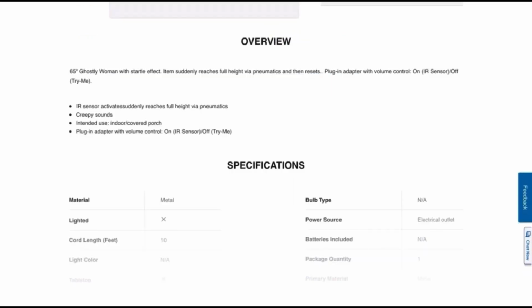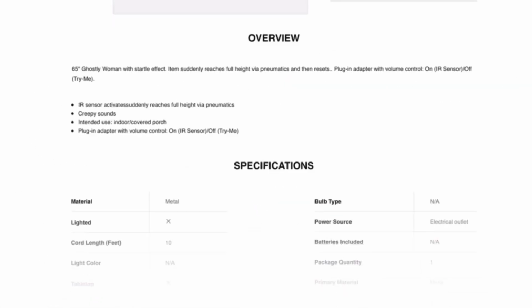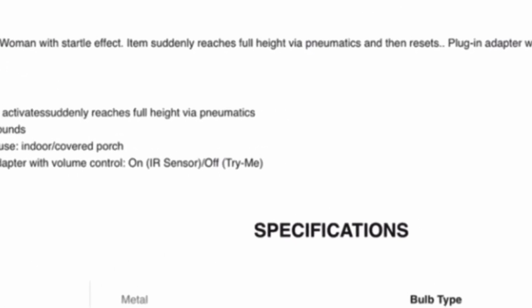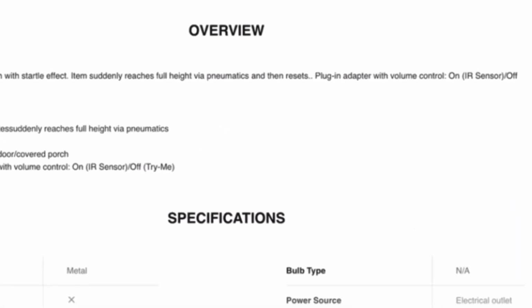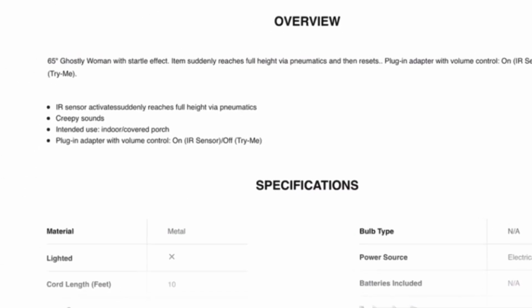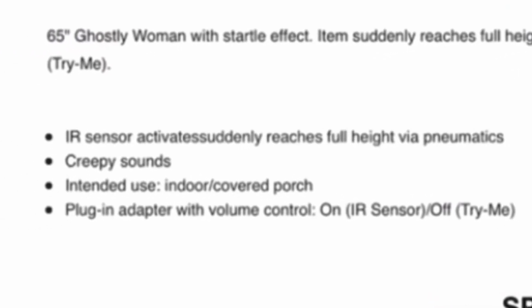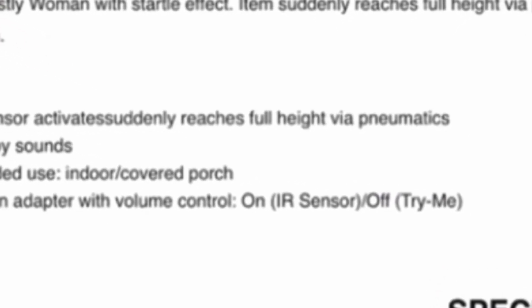Now, here is the description. I feel like this is definitely in its early stages, because it says ghostly woman with startle effect. And I don't know, it just doesn't seem so good. But whatever, let's see. 65 inch. And what it apparently does is item suddenly reaches full height via pneumatics and then resets. Plug-in adapter with volume control. On, IR sensor, off, try me. So the IR sensor activates suddenly. No space in there, so. And reaches full height via pneumatics.